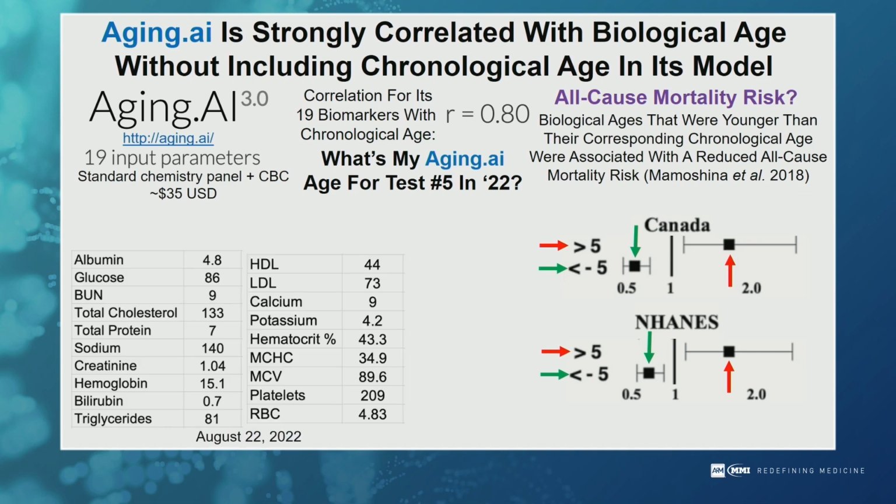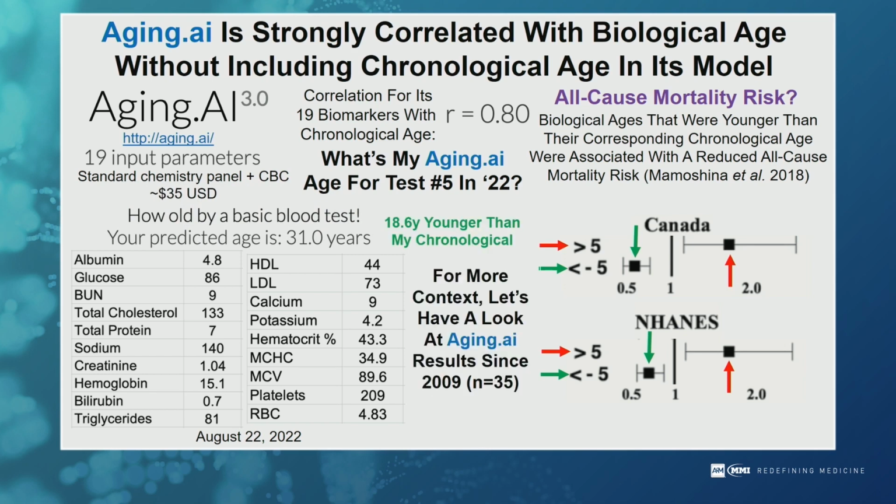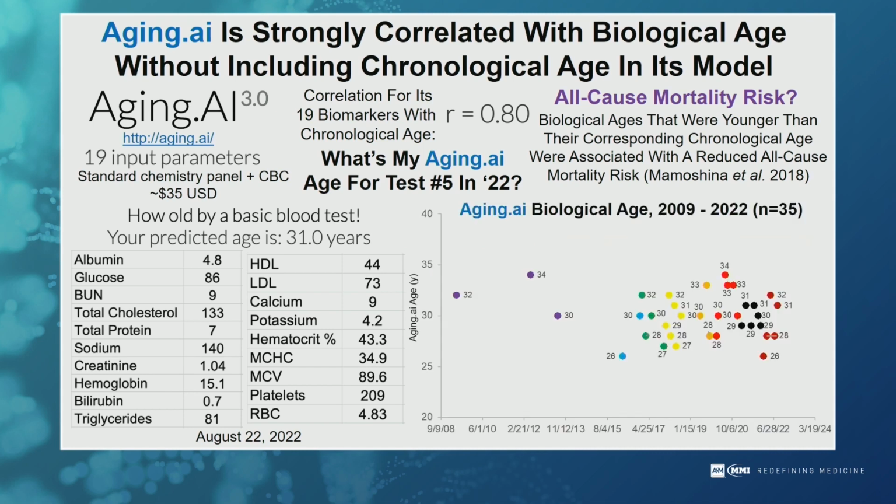So when putting up the data for the 19 biomarkers that are on Aging.ai, as shown there, if anyone wants to double check my math, I get a predicted age of 31 years, which is 18.6 years younger than my chronological. Now, this is just one test, and anytime someone tells me that they've got one test or two tests, is that truly representative of what's going on systemically? So I think more tests help to tell the story. So for more context, let's take a look at my data since 2009, and I have 35 blood tests over that period.